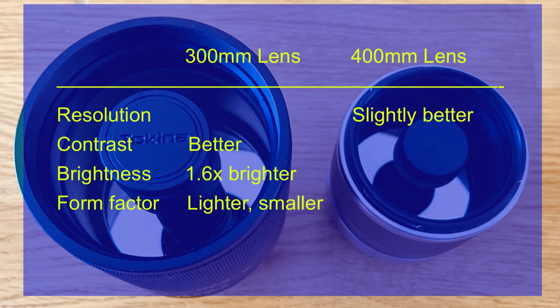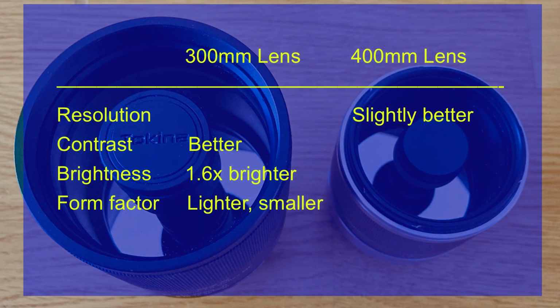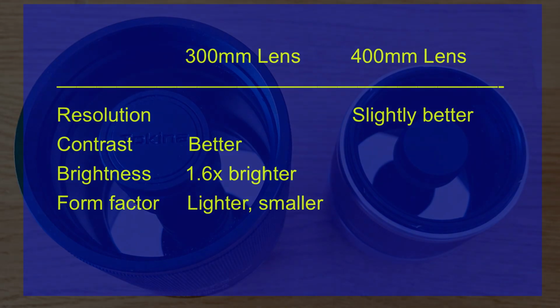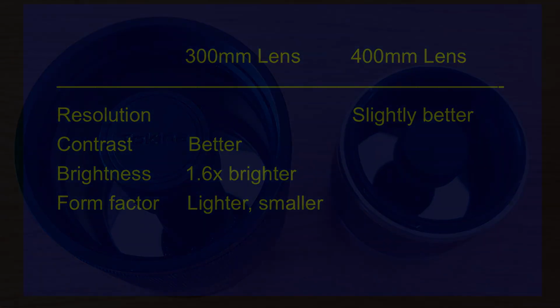If Tokina had tailor-made the 400mm lens for the Micro Four Thirds cameras, I'm convinced that it would perform better. But I don't expect third-party lens makers to invest in design specifically for the Micro Four Thirds market, since Olympus sold its imaging division to JIP. The Micro Four Thirds standard was created by Olympus and Panasonic, and now Olympus has given up. We will see what happens with the Micro Four Thirds lens market. In any case, if you can find the 300mm Tokina lens for Micro Four Thirds cameras, I can recommend it.